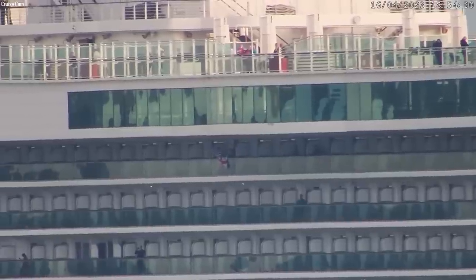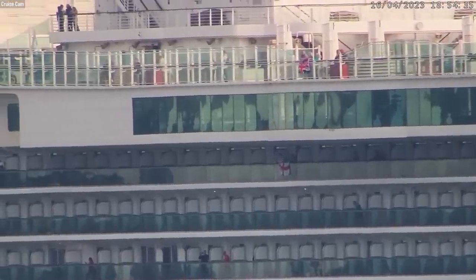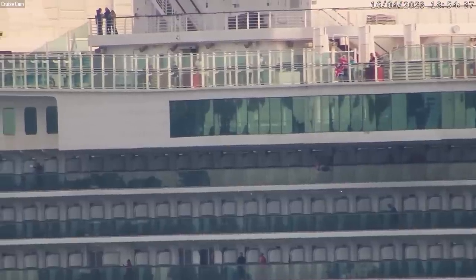There we go. That looks to me like an English flag and something else. Oh, and a Union Jack above it. Oh, yeah, we are out in force today on Britannia.